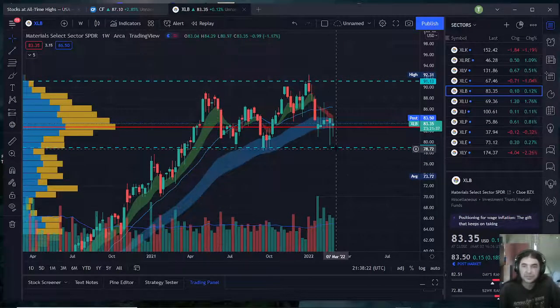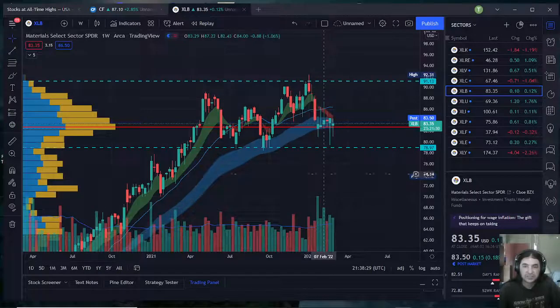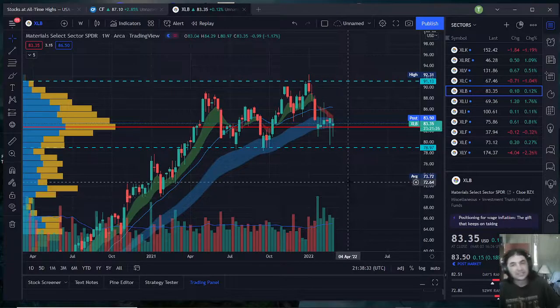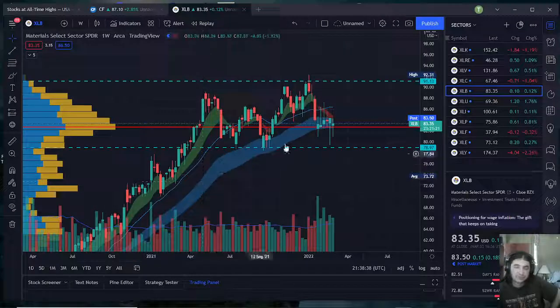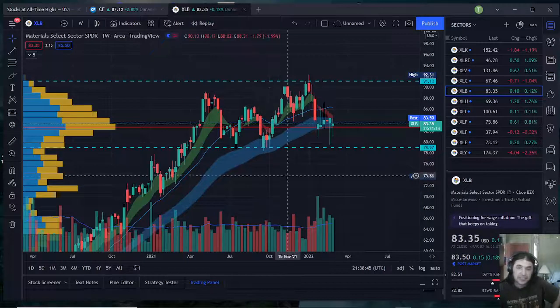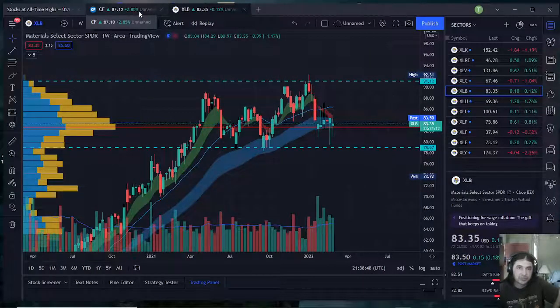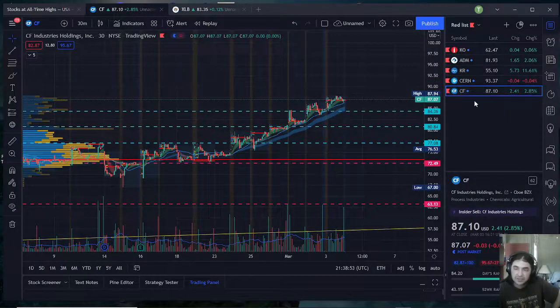We just kind of tested, pulled back. Look at the volume heading in, though. Look at those wicks and tails. Well, because we are still bullish here, I'd say it's still safe to be bullish on materials. I think sector and stock are lining up. If I had to pick one, CF's the winner there. One to watch in the morning.